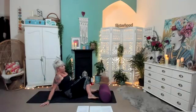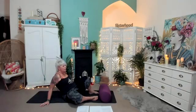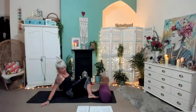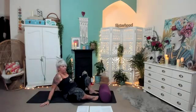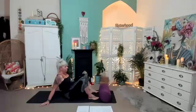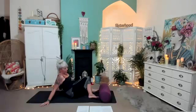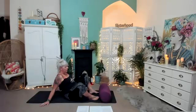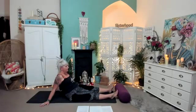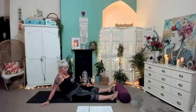And so where we've compressed the hips, the energy around the hips is now free to move and to release. Good. Lovely. And then if you just let your legs release, and maybe give them a little jiggle from side to side, just let them be loose.